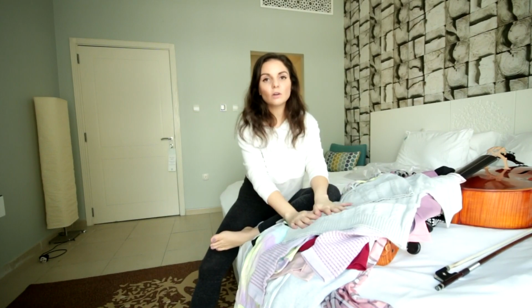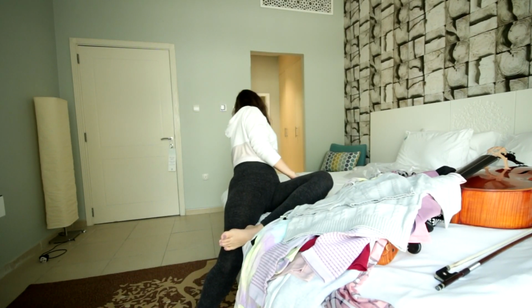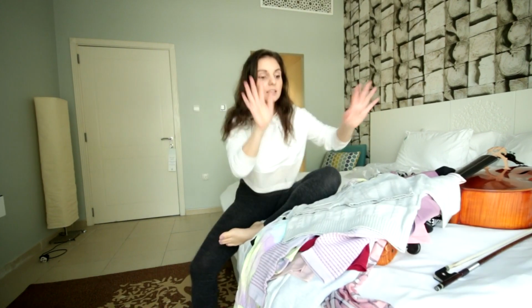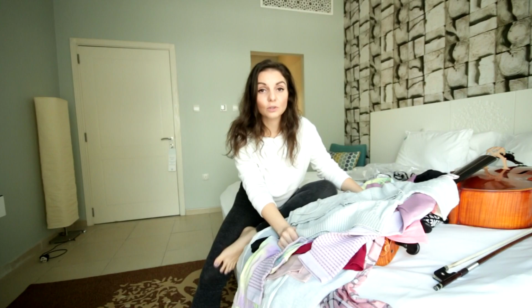Okay, so we are done with only the first batch. We have 1, 2, 3, I think 3 more batches. Same as this. This is a lot of clothes. We're going to be here for a very long time.